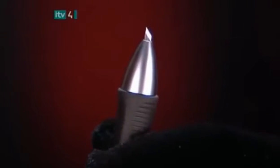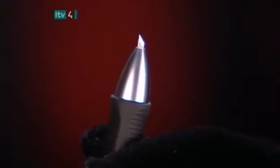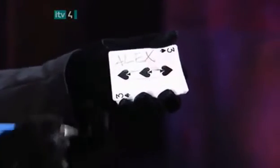The first secret is that the pen contains a concealed razor blade. Cool. When he underlines the name, he's really slicing a slit in the card. There it is.